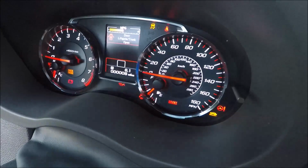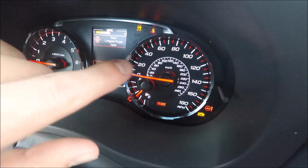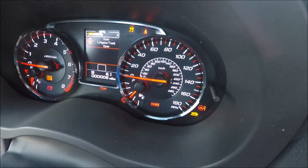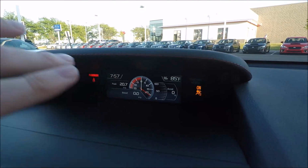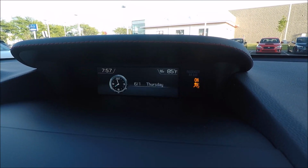All right, so the gauges themselves are actually a little bit different. You've got the red and the white notches going from 0 to 180. It's kind of hard to tell how different it looks, but it is very subtle, and it definitely has a nice clean look to it. I like that a lot. Looking at the gauges, these are different. You still get the boost gauge right there, but if you flip through, they look different and they look pretty cool.